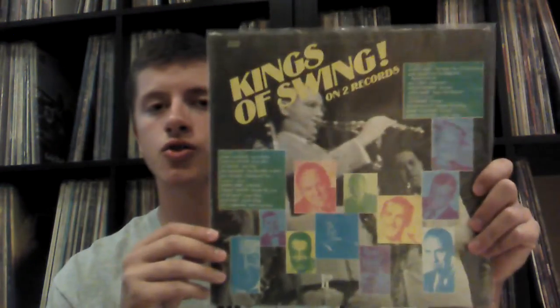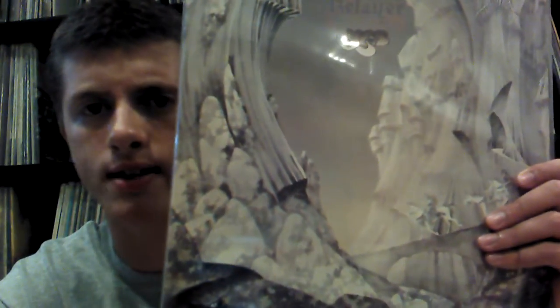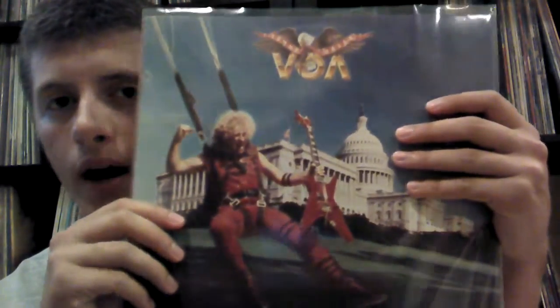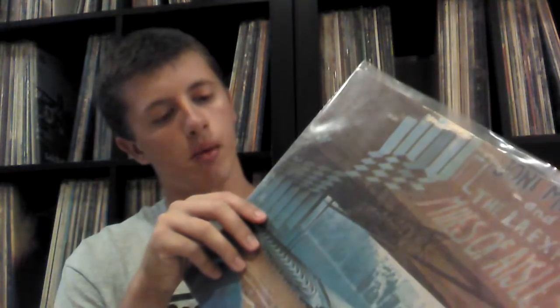The Kings of Swing 2-record set. I picked up another copy of Relayer by Yes. I already have this album as well, but this isn't the sort of album that I want to let sit for only 20 cents. So I picked that up. V.O.A. by Sammy Hagar. Numbers by Cat Stevens. Talking Back to the Night by Steve Winwood. And Miles of Aisles by Joni Mitchell and the L.A. Express.